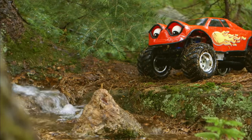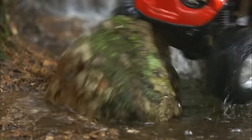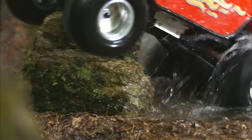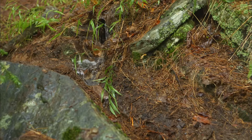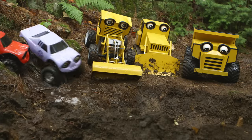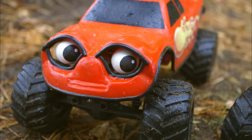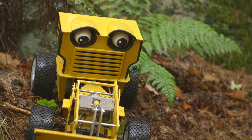Okay, now to just push this rock out of the way here. Almost on there. Okay, here comes the water. Yeah! We did it! It's stopping the water from going into town. It's working great. Yay, let's celebrate.